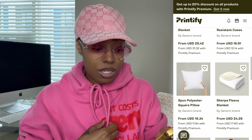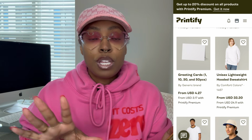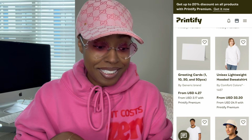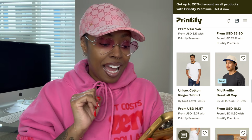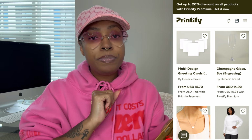We got pillows. I don't know if you've seen, but now they have those pillows where you can put your best friend or your boyfriend's face on them and all of that. That'll be a great idea. Hint, hint. We got the charcuterie board, joggers, sweatpants, greeting cards. I don't know when Printify got champagne glasses, but okay. Not only that, you can engrave them.